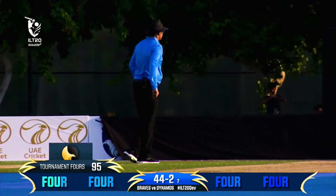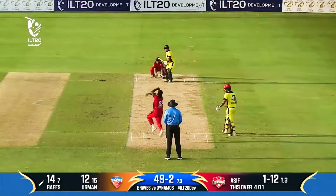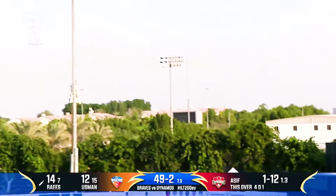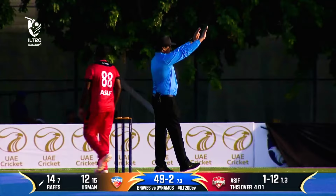Yeah, he's been trying to hit that shot for quite a while. On that occasion, slightly shorter. Now it's Rais on strike. Gives himself width, goes over the long on fielder for a maximum. There are no tickles when it comes to Rais Ahmed.